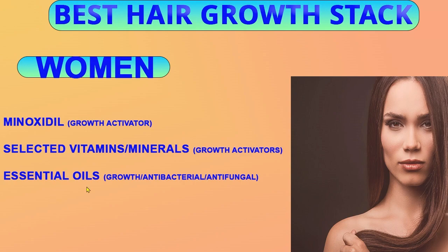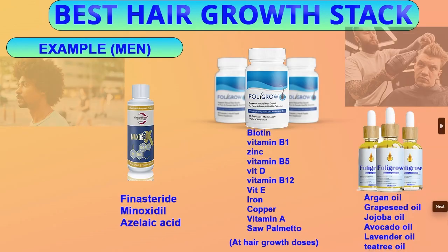If a woman has been diagnosed with hair loss that is triggered by hormones, then they need to see a specialist to get a hormone blocker, just like the men, but that's strictly from the specialist only. So let's put together the stack and actually give examples, because in the previous slides I've given you the framework, the building blocks, so that you can go and build your own stack because you know the principles now.